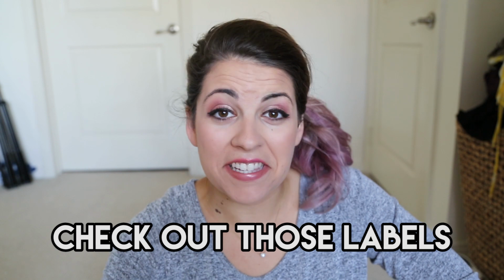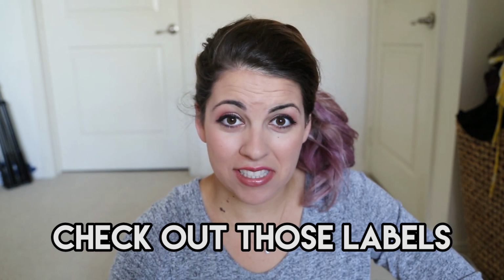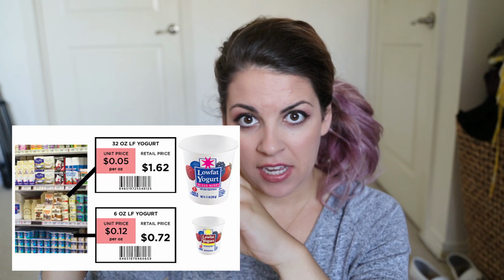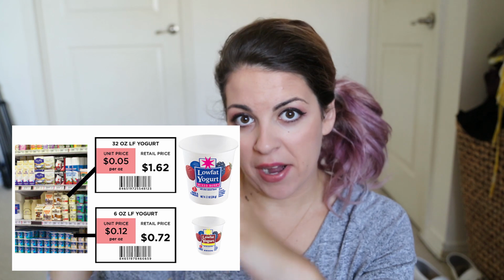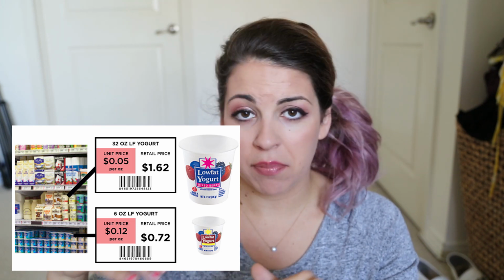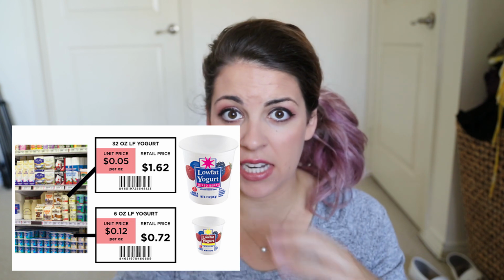Y'all, I don't want to sound like an idiot, but have you ever looked at price labels at your grocery store? It basically is this little label that under the price it says price per ounce, and it basically blew my mind because I thought I was buying things that were cheaper than others just based off of the price tag alone. But when you look at the price per ounce of certain brands, it's so different and you can save a ton of money just by looking at that.